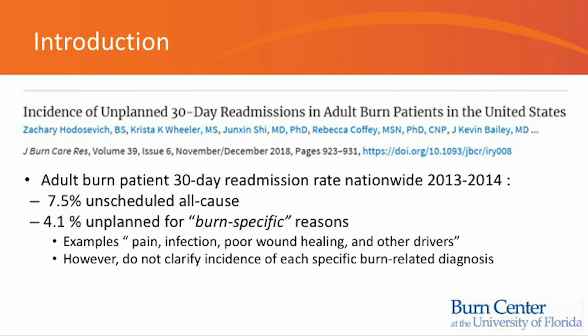Readmissions are an important measure in the quality of patient care and an important preventable component in healthcare costs. In 2018, Hodosevich et al. published a paper characterizing the adult burn readmission rates for the United States from 2013 to 2014 in the nationwide readmission database for adult patients. Of the 42,000 adult burn patients discharged during these years, 3,200 of them, or 7.5% of the patients, had unscheduled readmissions. Of these unscheduled readmissions, a little more than half were for burn-specific reasons, making the unplanned readmission rate nationwide for burn-specific reasons 4.1%.